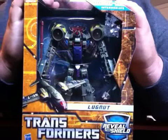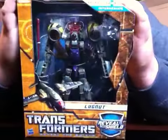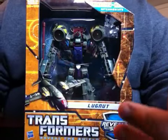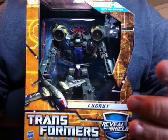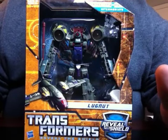This is going to be another NSSR, another not so special review, and the reason why is because it's just a little something I picked up for like $10. This is the Transformers Reveal the Shield Lugnut Voyager figure. This thing is awesome. I have been looking for one of these for months.